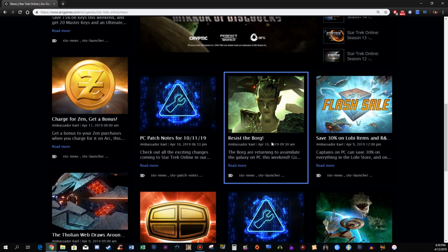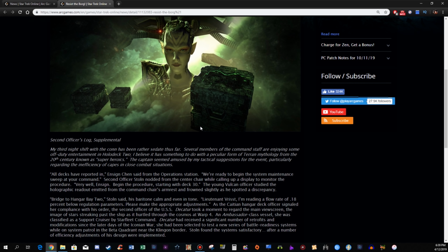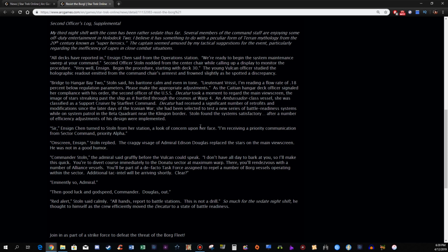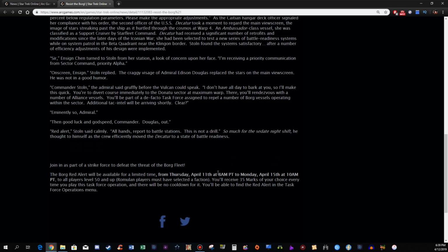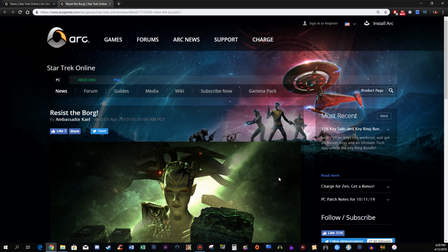Resist the Borg. We've got Assimilate the Galaxy, which is just basically Borg Red Alert going on this weekend. With these new Red Alerts, of course, there's no cooldown time on these, and I guess this is just a weekend event, so it'll be gone after the weekend, most likely. Yeah, April 15th, so right after the weekend, done. Just a little Red Alert there.